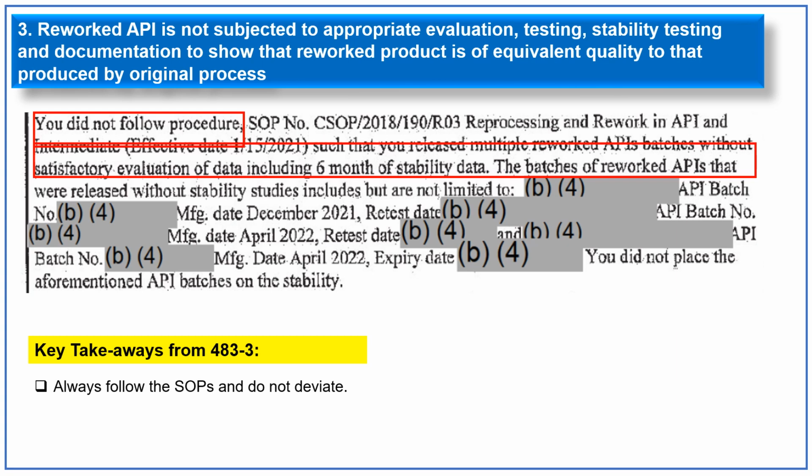So what is the key takeaway? First and the basic requirement of CGMP is you have to always follow your SOPs and you did not deviate. So whatever your SOP says, you have to always do that. In this case, if the SOP stated to have a 6-month stability evaluation, the firm should have followed the 6-month stability evaluation before the release of the batches.